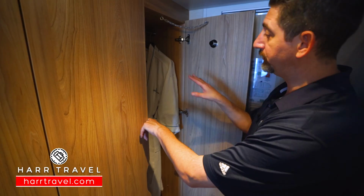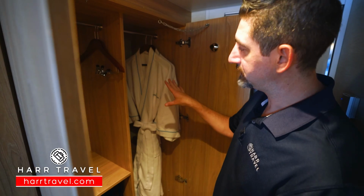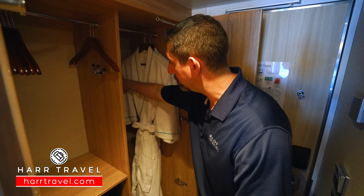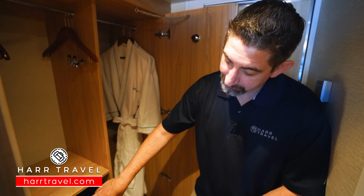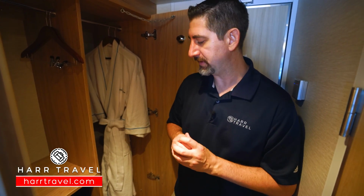So first off, you're going to find your Cloud9 robe right there, one of those really nice amenities that come with the upgraded room. You can customize the shelves up and down as you like, so if you want more hanging space, you can put them up or you can put them down. You've got the slippers as well, and then right here you're going to have your safe, perfect for a small device, passport, wallet, things like that.